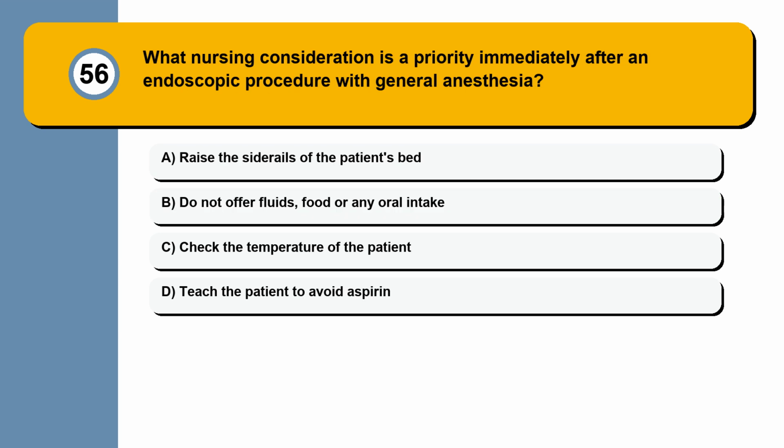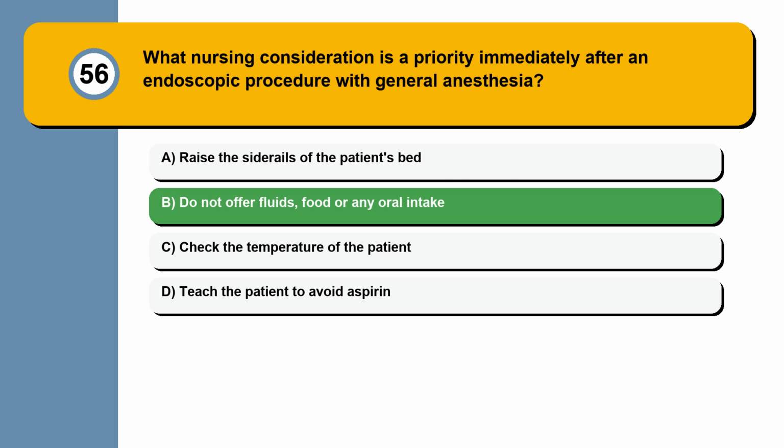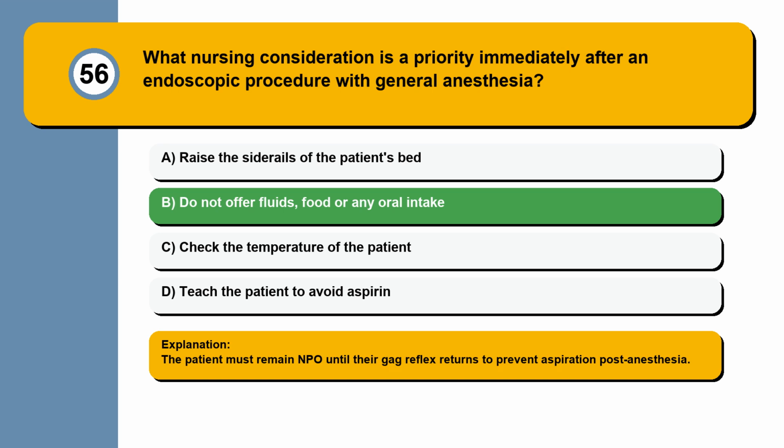Question 56. What nursing consideration is a priority immediately after an endoscopic procedure with general anesthesia? Raise the side rails of the patient's bed. Do not offer fluids, food, or any oral intake. Check the temperature of the patient. Teach the patient to avoid aspirin. The patient must remain NPO until their gag reflex returns to prevent aspiration post-anesthesia.